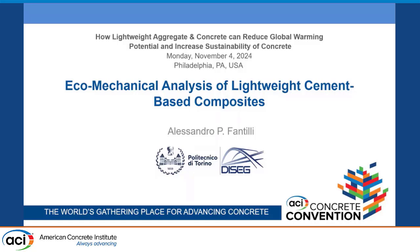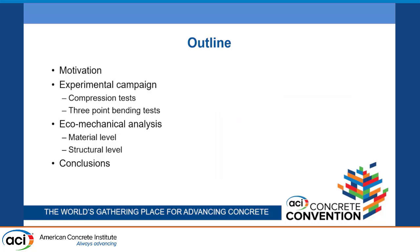Research activity concerning lightweight cement-based composites. So I will start with the motivation of this work, and then I will show you the results of some experimental tests on lightweight materials, and by using these results, I will propose you the use of the eco-mechanical analysis, which is a sort of approach in which we combine the material performances, the mechanical performances, with the environmental aspects.